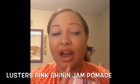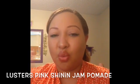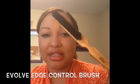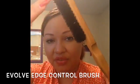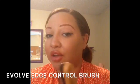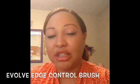It's very versatile, and it doesn't leave any of that dry, cakey white stuff that a lot of gels and pomades can sometimes leave. And this is their brush that's specifically for edge control. As you can see, it's very narrow. These bristles are not super dense, but they're dense enough, and this is the perfect brush for just slicking your edges down.